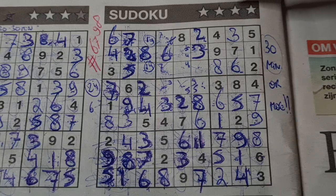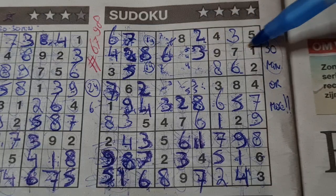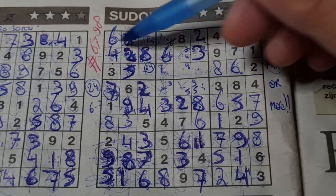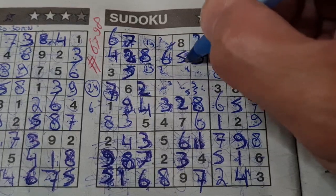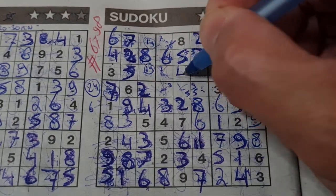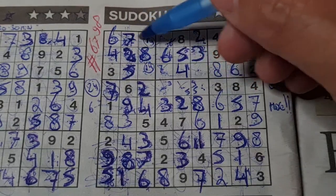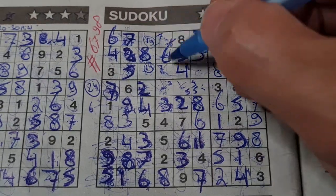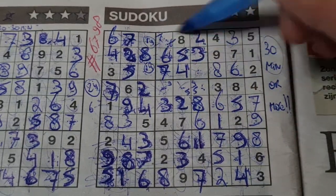Alright. 1 box left in the second row. The 1, 2, 3, 4, 5 is missing here. And I've eliminated the 4. So the 4 goes here. Okay. I marked those 2 boxes earlier with the 7. We have a 7 now in the first row, so no 7 there. 7 should be there.